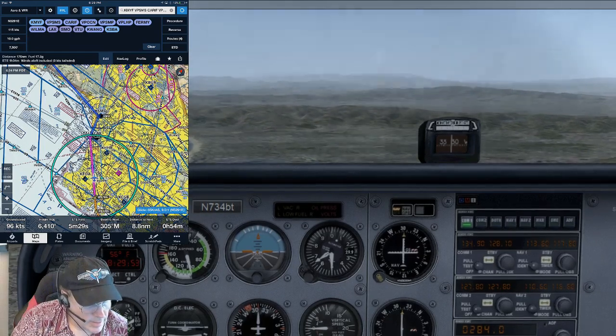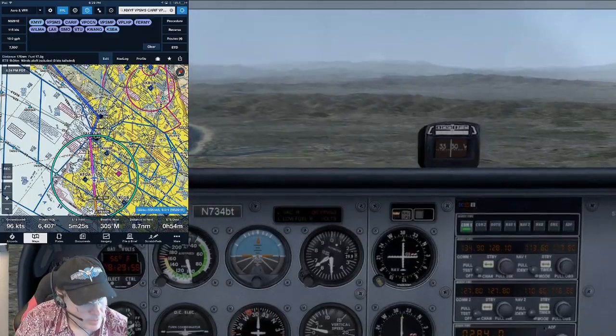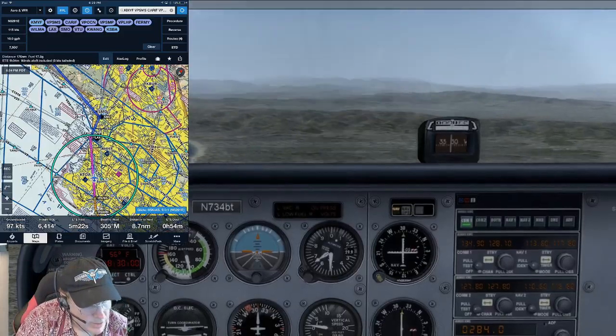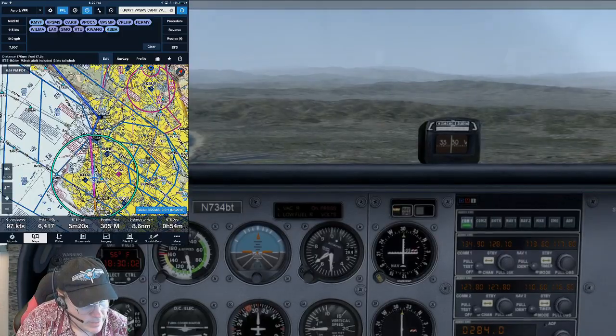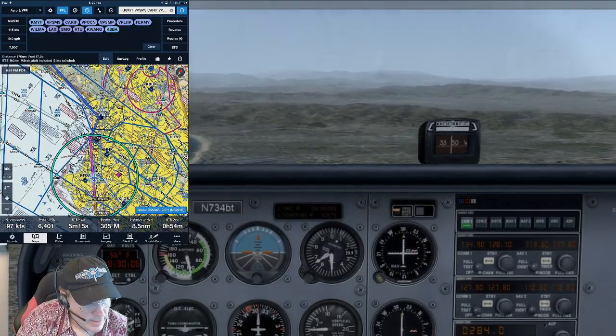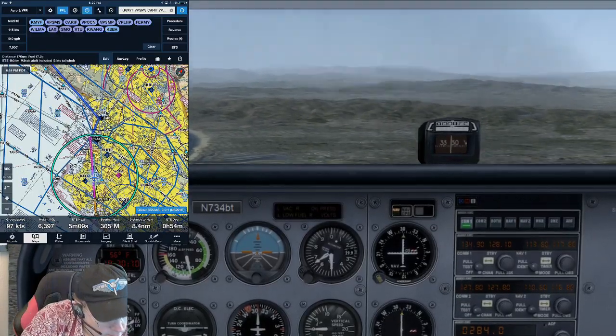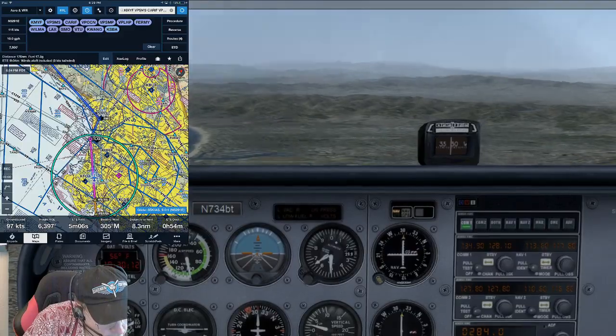Alright, so we're approaching the LAX VOR. Hey, before you guys just started, I got a new feature on my ForeFlight program that I use in real life. You can see that green circle. That's my gliding distance at this altitude. In other words, right now I could make Torrance. Or Hawthorne.